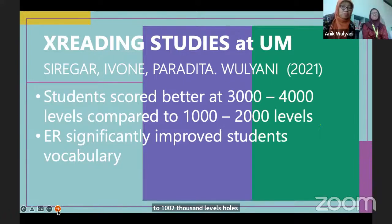And it was because the students, the ones who just graduated from high school, use the textbook being used mostly at the 3,000 or 4,000 level. So that is why they have lower scores at the 1,000 and 2,000 levels. But we could also see that extensive reading significantly improves students' vocabulary. Another study.